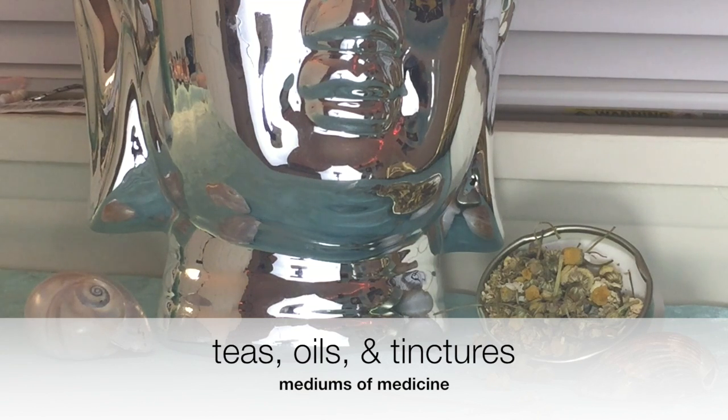Some mediums of medicine for chamomile are teas, oils, and tinctures. All three can be applied to the body topically, and the teas and some of the oils and tinctures can be ingested. A lot of times when you're applying them topically, it's to reduce swelling of some sort or take care of a skin rash or any skin conditions. And when you're ingesting it, it's usually to either reduce pain or provide a sleeping or relaxing aid and, you know, get rid of some menstrual cramps for the ladies out there.